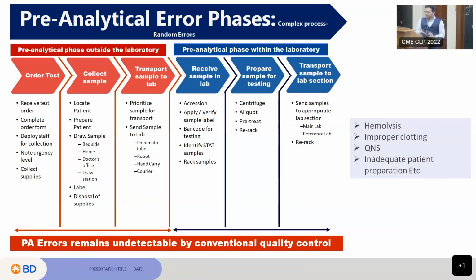So then transport the sample to the lab selection, I think you all know. This is called the pre-analytical error, and mostly we always put pressure on a few points: the volume of the samples, order of draw, the inversion of the samples, and the tourniquet timing.